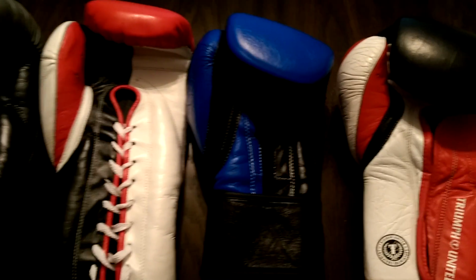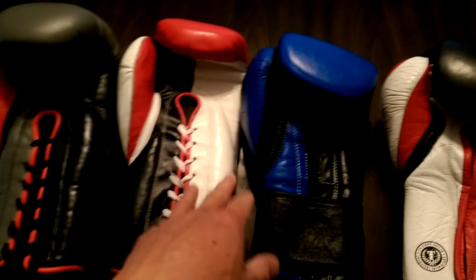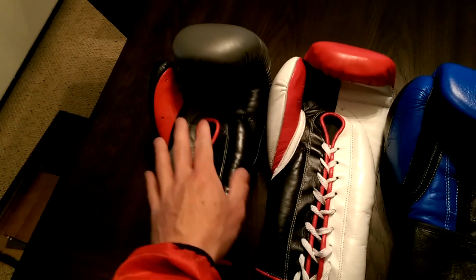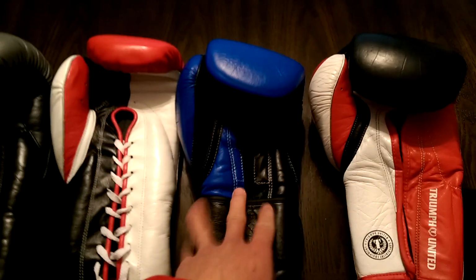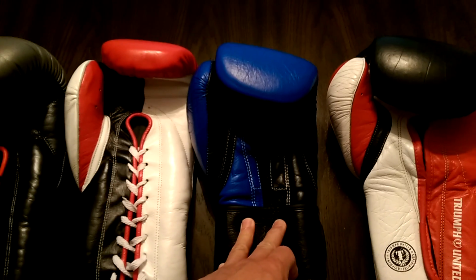Again, Grants are going to be harder to get. I believe they're only through email, so it might take a while to order those. Same thing with the Top Boxers, these are only through email. So between the four, these two are easier to get, the Triumph Uniteds and the Sabas gloves.